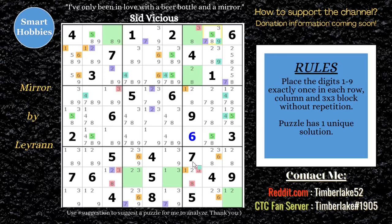Strong, weak, strong. Okay, so what that means is these 2s are strong. Any 2s they see, they can eliminate. So you can eliminate a 2 right there. That is an alternate inference chain. Cool, that's helpful. I didn't expect to get an elimination on the first one I looked at, but I will take it.